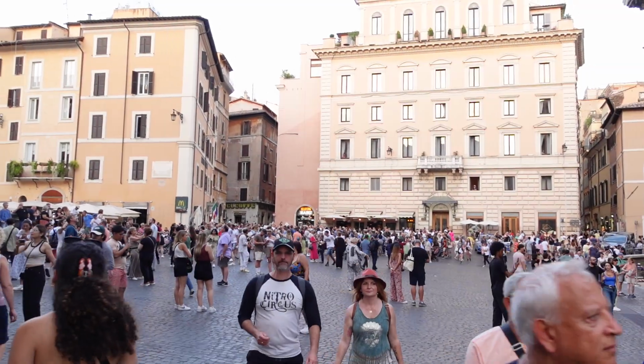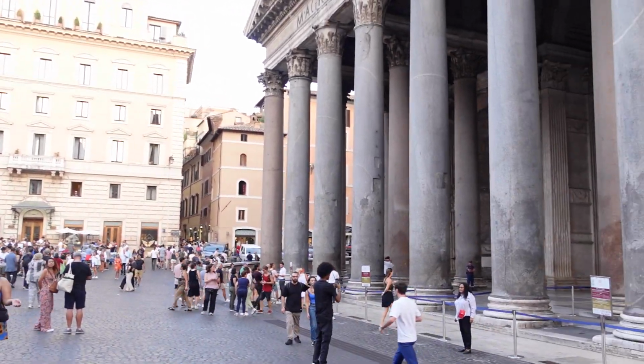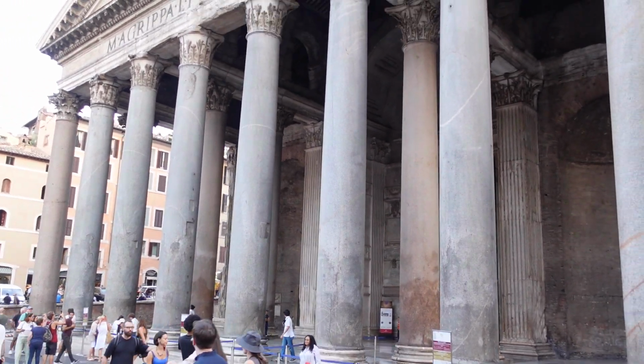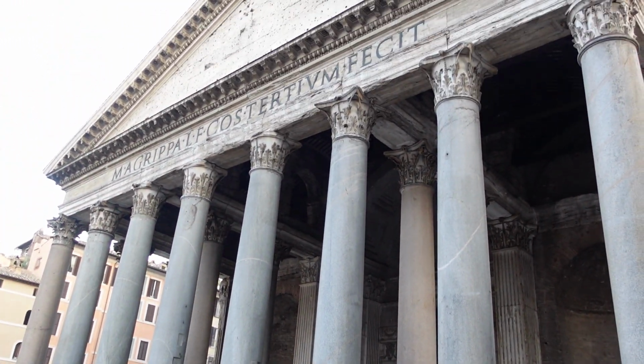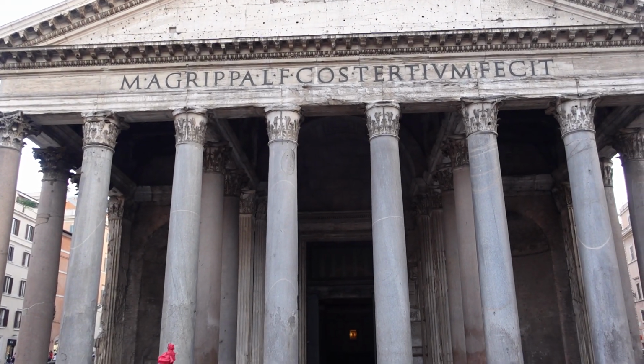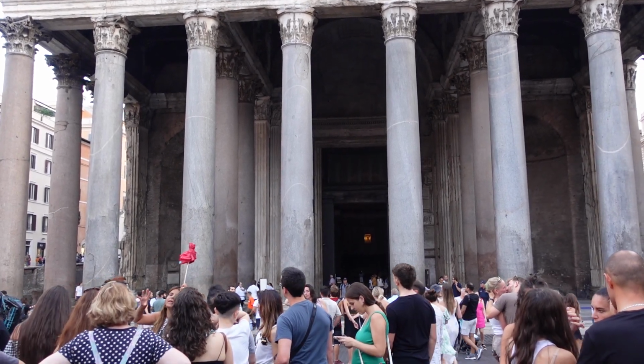The next stop I had on my list was the Pantheon. Now, the Pantheon is a former Roman temple and since AD 609 a Catholic church in Rome. It was built on the site of an earlier temple commissioned by Marcus Agrippa during the reign of Augustus, and then after that burned down. The present building was ordered by the Emperor Hadrian.